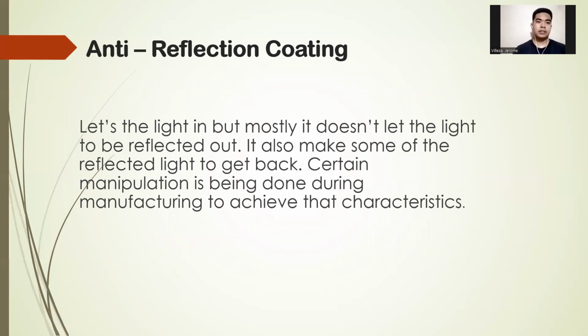So the anti-reflection coating lets the light in, but mostly it doesn't let the light be reflected out. It also makes some of the reflected light get back. Certain manipulation is being done during manufacturing to achieve that characteristic.